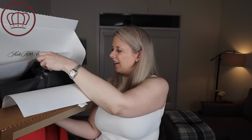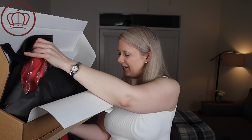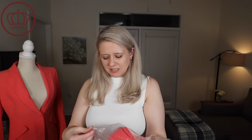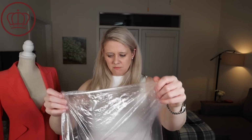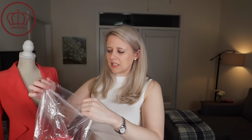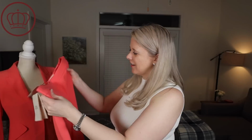Okay, so we open it up, and some more. I can see them, and yes, they are the same color. Oh. I know, for all that, and they're just in plastic. No matter how expensive the clothing is, apparently it all still comes in plastic, guys. Okay, so this is like a totally sealed bag. So I don't know if these have never been out. I'm not sure. Okay, so, oh, look at that.